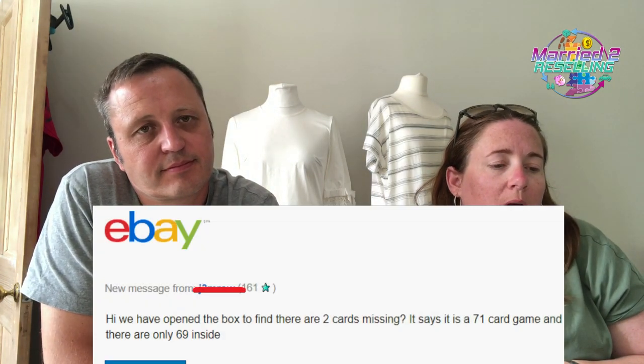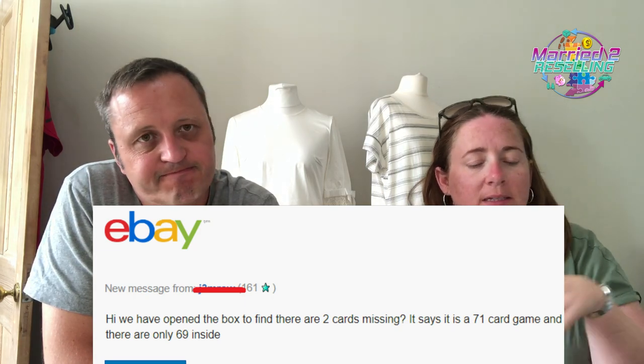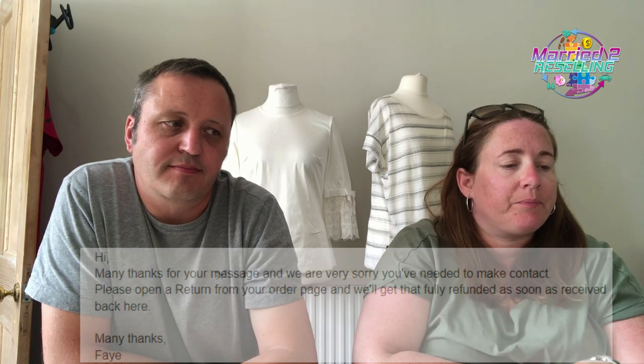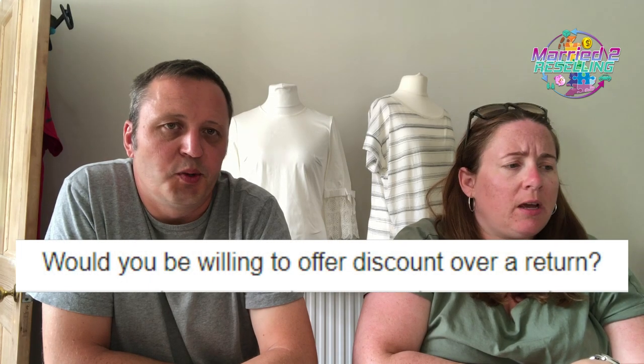Next is another eBay question. Hi, we have opened the box to find there are two cards missing. It says it is a 71 card game and there are only 69 inside. So this is a board game. Can you remember what the board game was? No. Many thanks for your message and we are very sorry you've needed to make contact. Please open a return from your order page and we'll get that fully refunded as soon as received back here. Many thanks. And then they replied, would you be willing to offer a discount over a return?